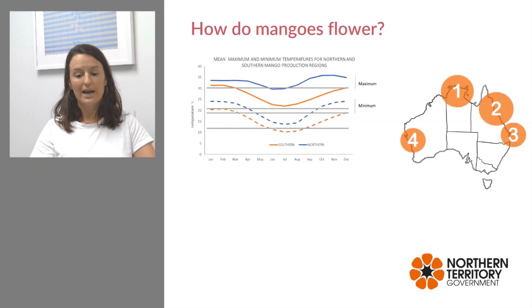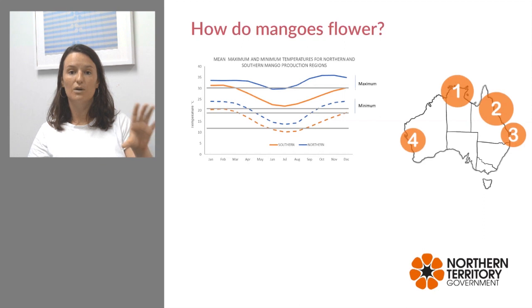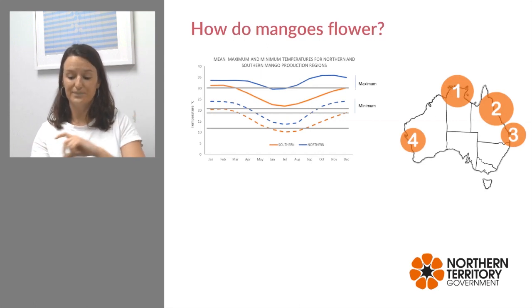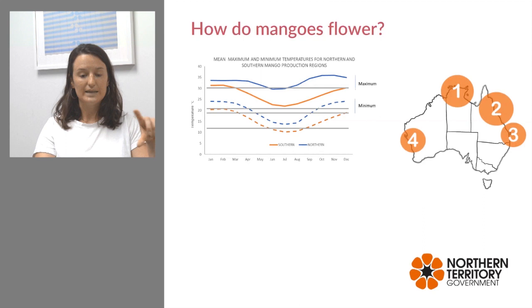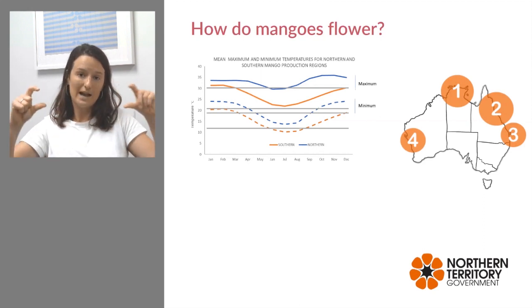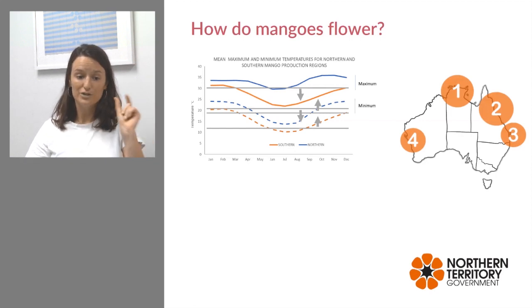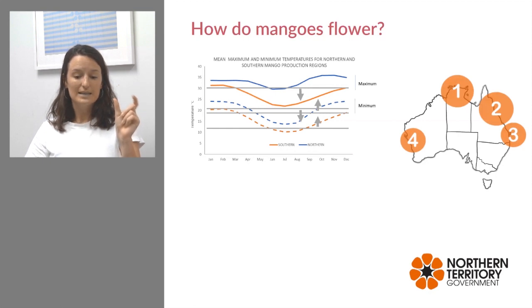So the way that differentiates flowering here from flowering in southern regions is that the flowering events actually occur later in the year. So we can see that we've got those sort of bands where flowering can occur. We know in the northern regions, the maximum temperatures are only dropping down below that maximum temperature threshold for a short period of time. So that's quite a limiting threshold for the territory at least.